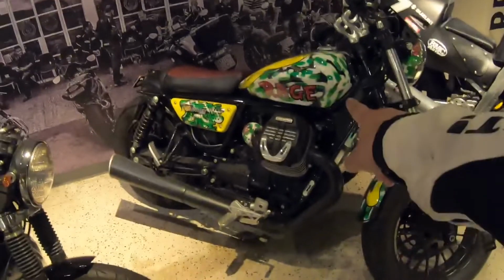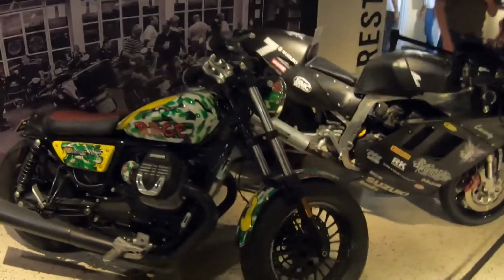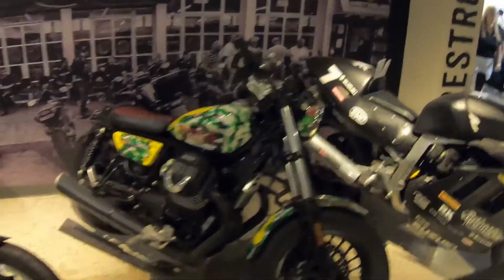Man, I love this Moto Guzzi over here. I mean, it's your typical, I believe that's going to be a V9, the bobber one, but still looks very nice.